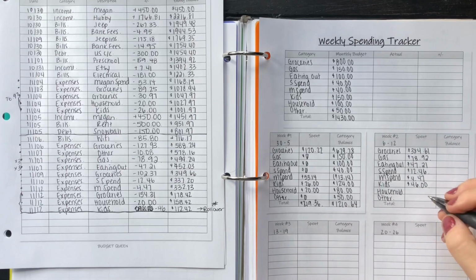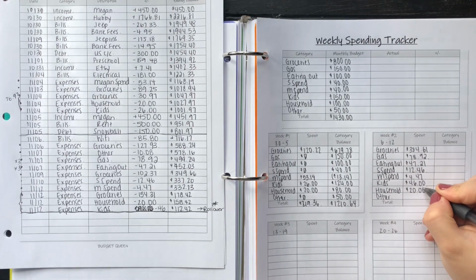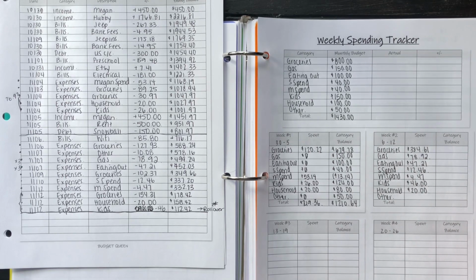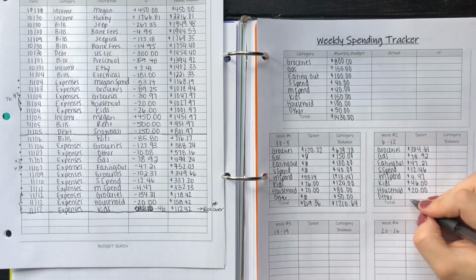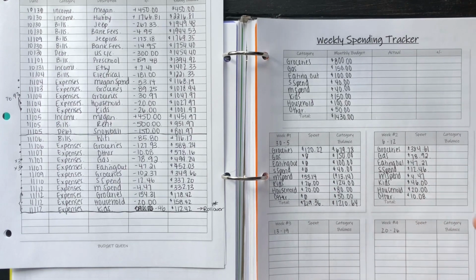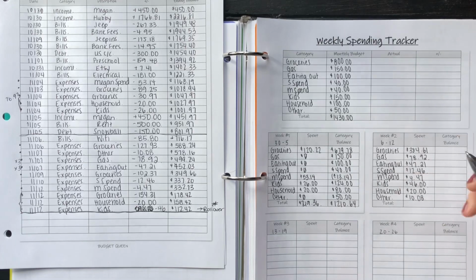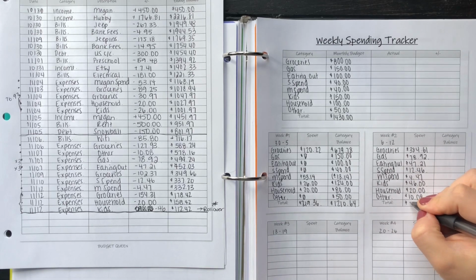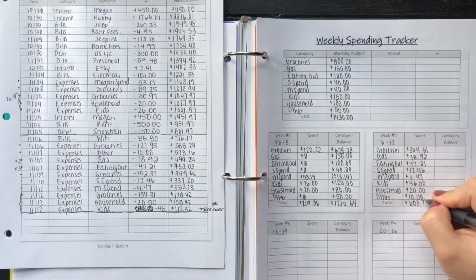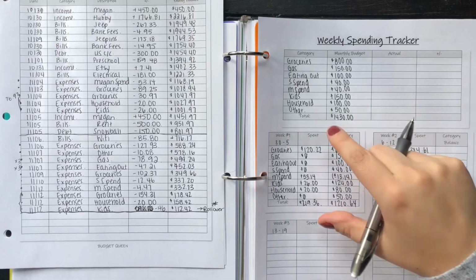Household, again, I think I spent way more than $20, but that is what I wrote down. And then for other, we spent $10.08 at the dollar store. I had to get like a big gift bag for my niece and a card and some tissue paper. So the grand total for week 2 is $603.75. Like, how? That was 3 times more than this.